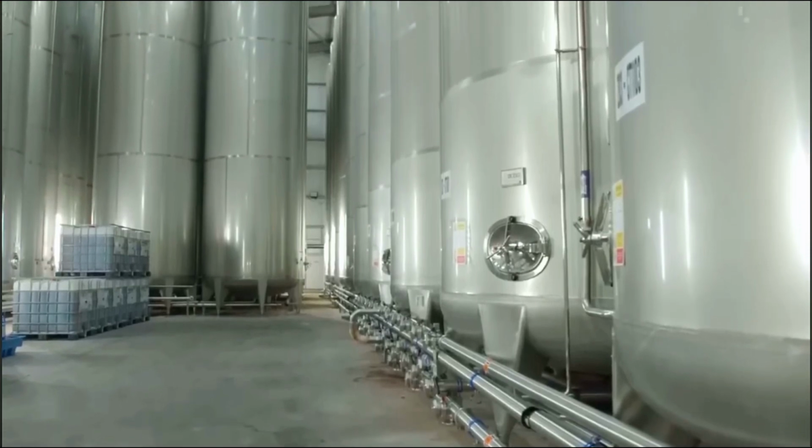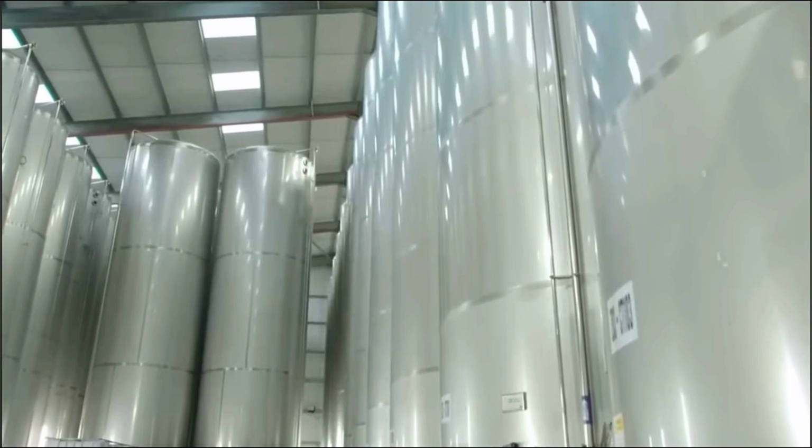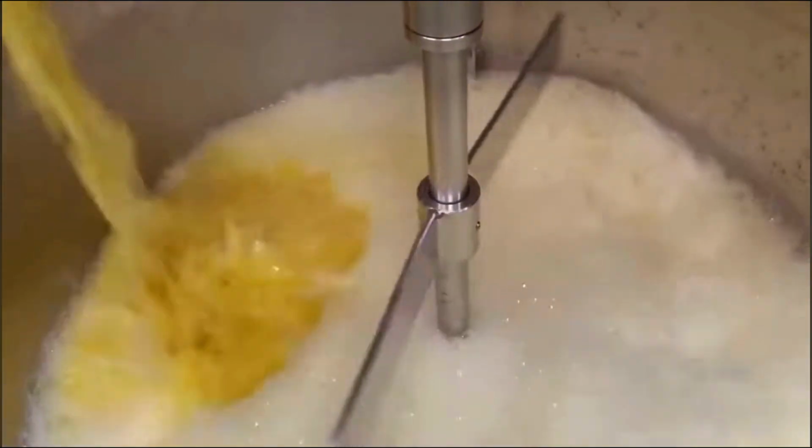The crushed and separated apple juice is temporarily stored in refrigerated tanks to keep it at an appropriate temperature and prevent the proliferation of microorganisms. Once cooled, the juice flows through these immense tanks. The next step is pasteurization.